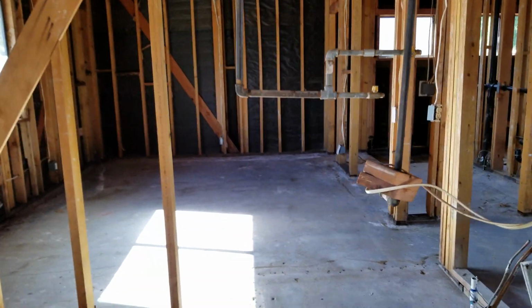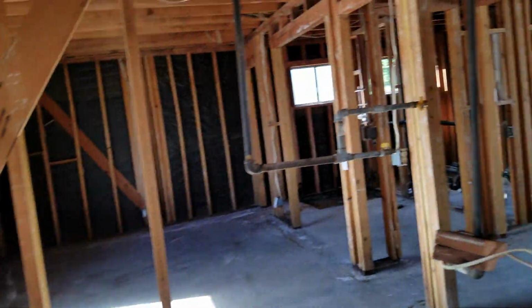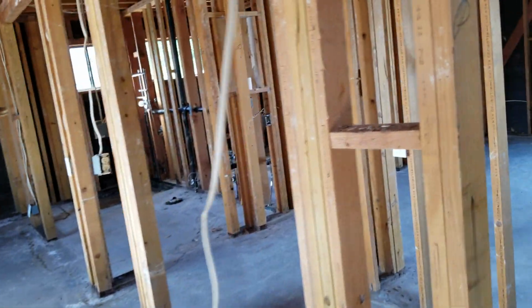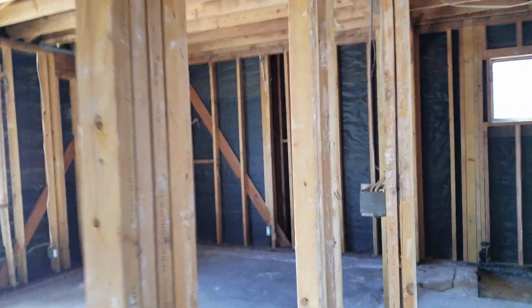I mean, a natural spot would have been right here, looking at the ground, coming across. That could have easily been a closet, still leaving room for the heater and AC. But at this point, you might move your heater and AC outside to a different point. Okay, you don't have to use it the same way.